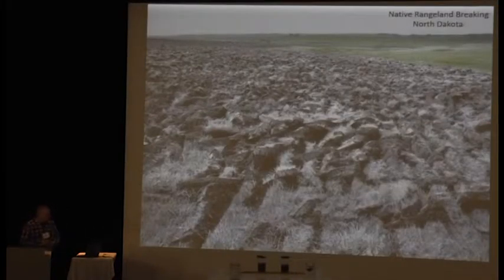This is present day North Dakota. This is not settlers starting farming. This is present day North Dakota. We're taking out native rangeland at a very fast clip. It's coming out quickly. We're taking 100 plus species and replacing it with one. Is that system going to degrade? Yes. Not to produce food.